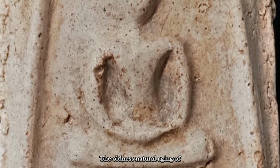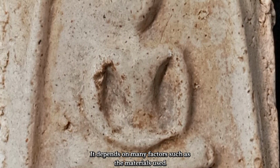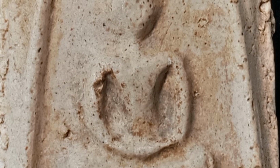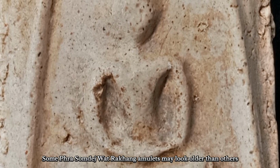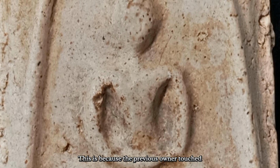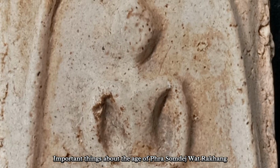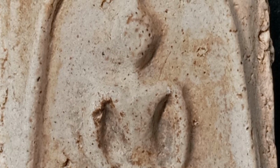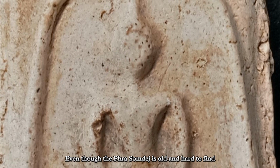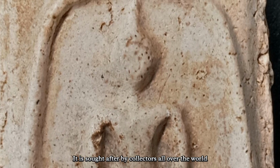The natural aging of Phra Somdej Wat Rakhang depends on many factors such as materials used, storage location and corrosion over time. Some Phra Somdej Wat Rakhang amulets may look older than others. This is because the previous owner touched the Phra Somdej when he hung it up for worship. Important things about the age of Phra Somdej Wat Rakhang: it is not a determinant of value, even though the Phra Somdej is old and hard to find. It is sought after by collectors all over the world.